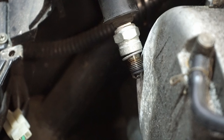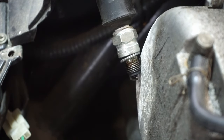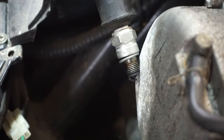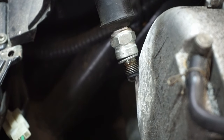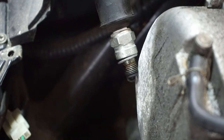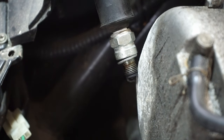We'll try the electric start and the kick start to see if we have anything. All right, here we go. Oh, there's spark. Huh, there's good spark. What the heck, this thing might fire up. I was expecting it not to have spark.